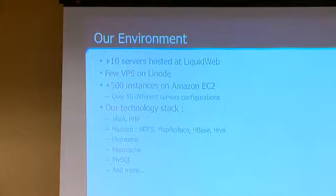Our technology stack is quite basic nowadays, I think. We use Java, PHP, all the Hadoop suite with HDFS, MapReduce, HBase, Hive. We have some Membase clusters, a bunch of Memcache servers, MySQL servers, and a lot of other technology.